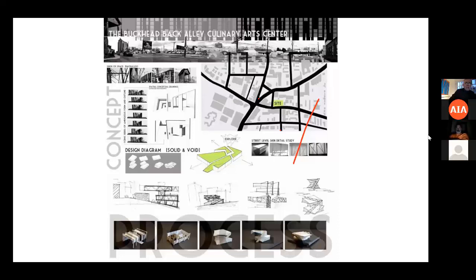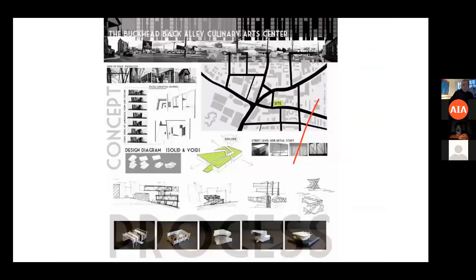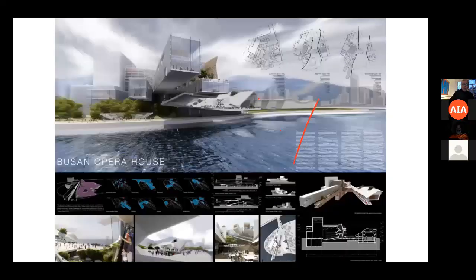So you can start to see here, this layout, the Buckhead Back Alley Culinary Arts Club. You can start to see the site starts to really mean something. They start to use diagrams. You should be actually diagramming things, sketchbook ideas. Here's an example where this particular layout is very, very busy compared to this layout. One's not better than the other, right?